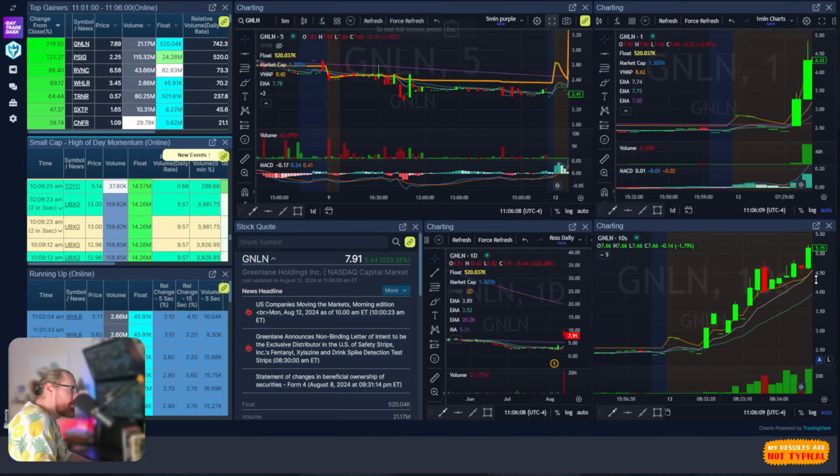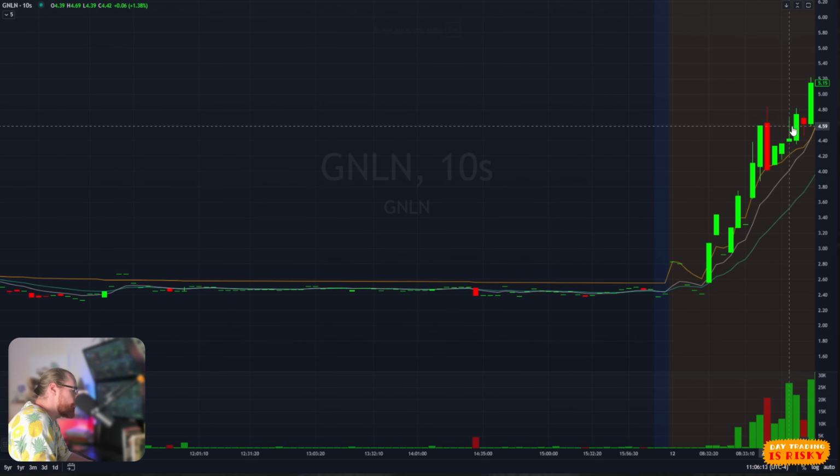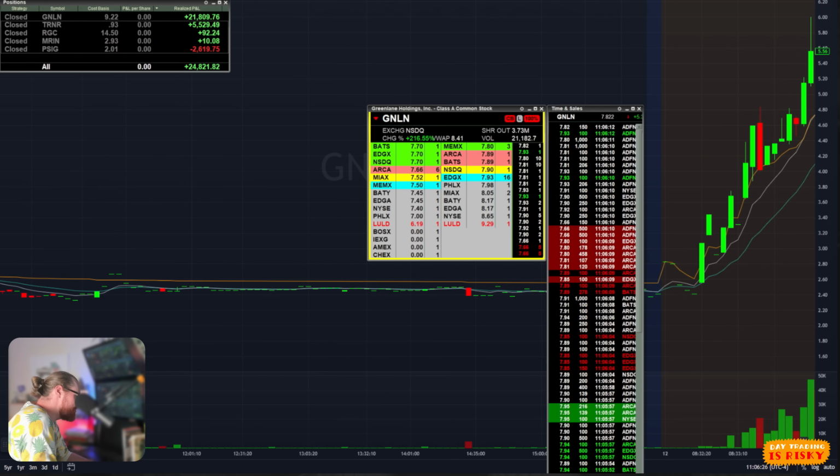So we zoom this in here. At this point, I'm really just looking at the 10-second chart, and I'm watching the level 2. We hit 5.16, and I add at 5.16, and this thing spikes to $6 on the offer. $6. Now remember, my average is about, well, now because I added at 5.16, it's come up a little bit, but I still have a great average at under $5 a share.